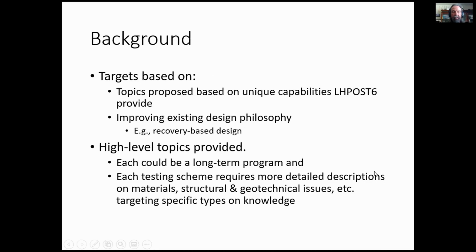I want to give a quick background slide on the focus of what we're going to present as our topics. The topics that we proposed are based on unique capabilities that the LA Coast facility provides. I don't think that's a well-written statement that I made, but I hope you get the understanding. And to improve the existing design philosophies, for example, recovery-based design rather than damage-resistant design. We're talking about systems here for lifelines and the ability to provide service, that type of concept that requires much more in-depth discussion and research on its own.